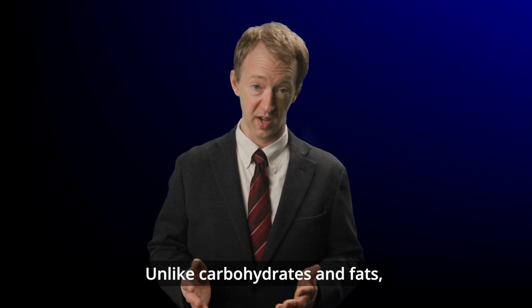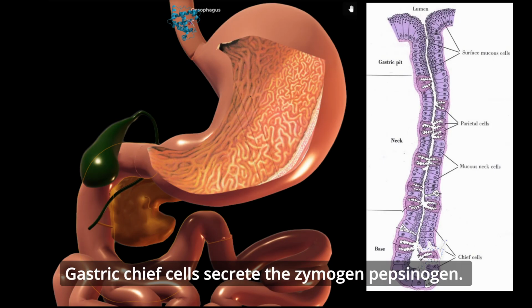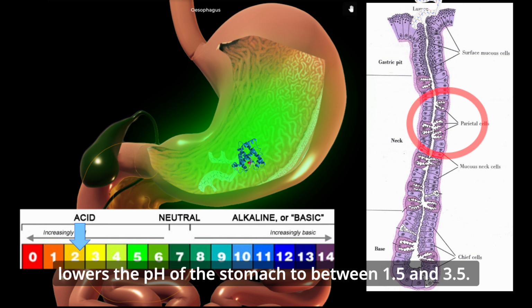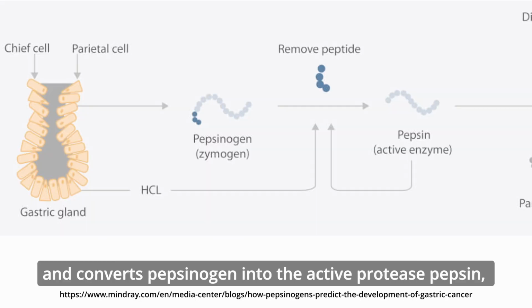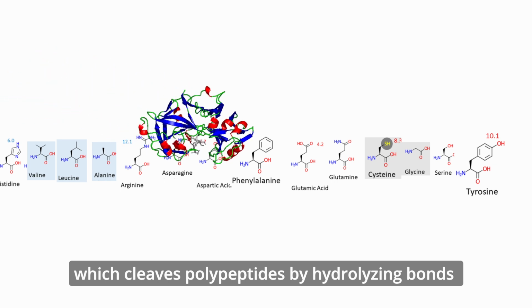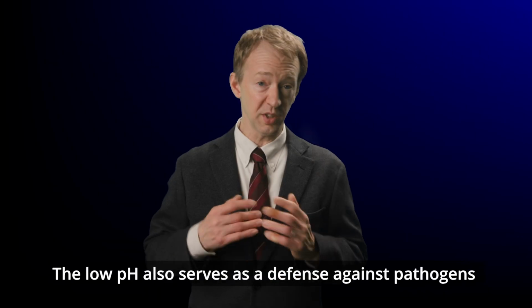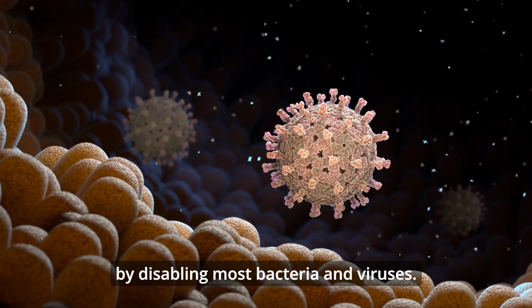Unlike carbohydrates and fats, digestion of proteins does not begin until the stomach. Gastric chief cells secrete the zymogen pepsinogen. The release of hydrochloric acid by parietal cells lowers the pH of the stomach to between 1.5 and 3.5. This low pH helps to denature proteins and converts pepsinogen into the active protease pepsin, which cleaves polypeptides by hydrolyzing bonds adjacent to phenylalanine, leucine, or methionine. The low pH also serves as a defense against pathogens by disabling most bacteria and viruses.